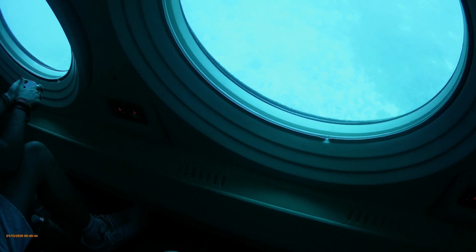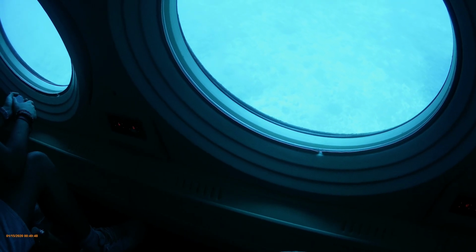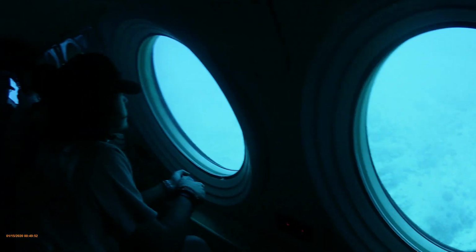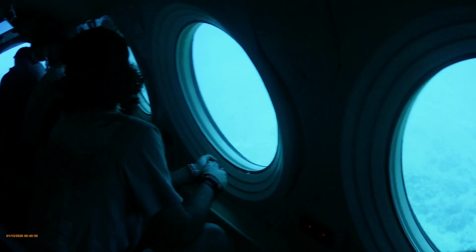Alright, we've come around port side, here we are, coming up to the YO257. Now once again, this is a retired military ship. Served in World War II, Korea, and Vietnam.